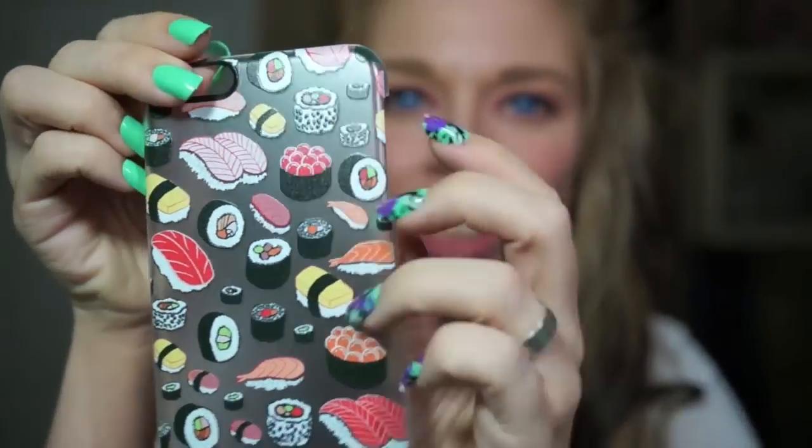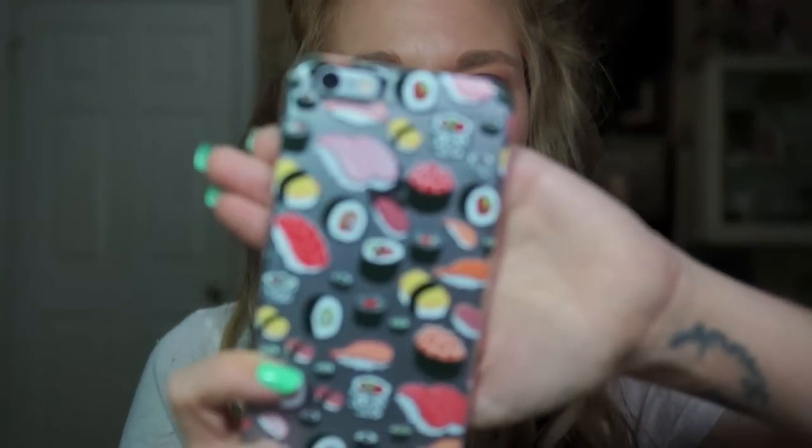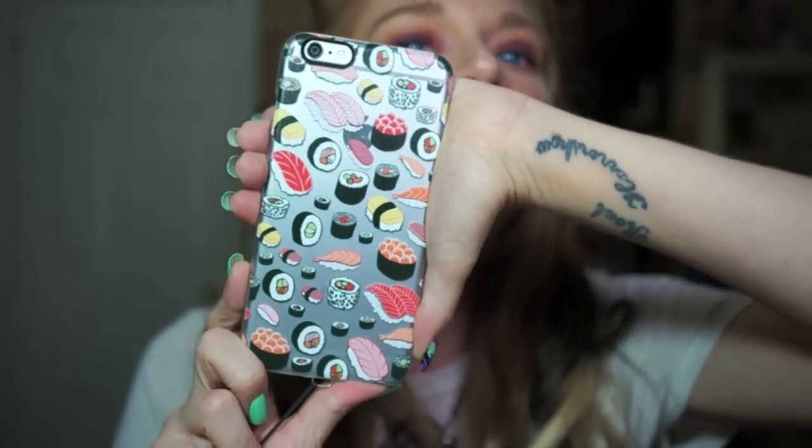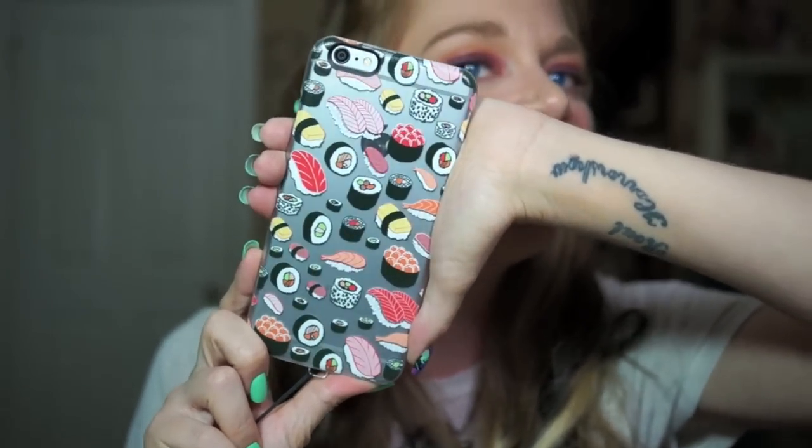And then I also love this one as well because it's totally transparent. You know what? I'm gonna put it on my phone real quick. This case is just transparent, but it's got a bunch of different sushi rolls on it, and I just think it's totally adorable. I love it. It's very cute.